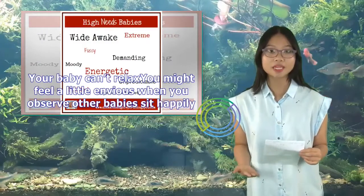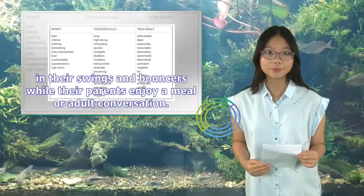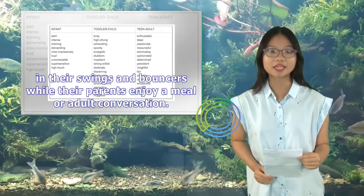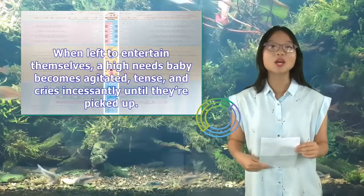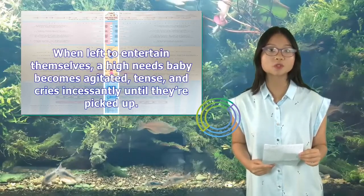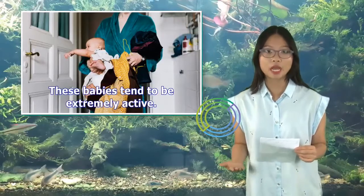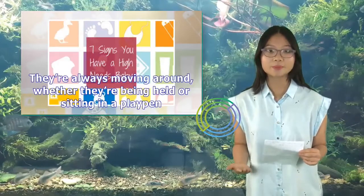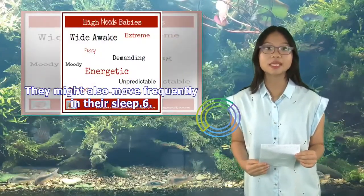Your baby can't relax. You might feel a little envious when you observe other babies sit happily in their swings and bouncers while their parents enjoy a meal or a dull conversation. When left to entertain themselves, a high-needs baby becomes agitated, tense, and cries incessantly until they're picked up. These babies tend to be extremely active. They're always moving around, whether they're being held or sitting in a playpen. They might also move frequently in their sleep.